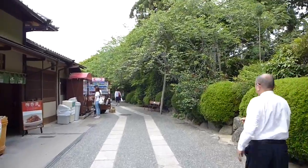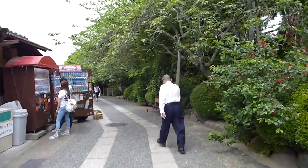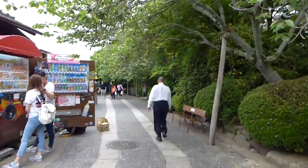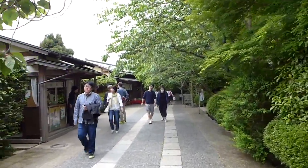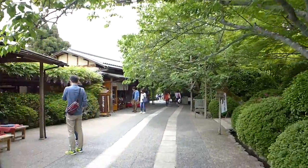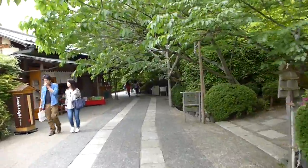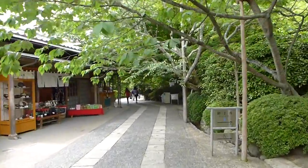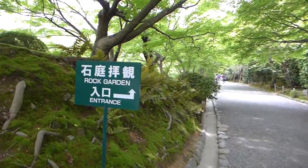We are now walking towards Ryoanji. Ryoanji is famous for its rock garden, which is supposed to have a certain number of mountains, island things, but apparently no one in the world can count them correctly. Because depending on the view side, you see different mounts of island rock things. It's weird. To the rock garden!